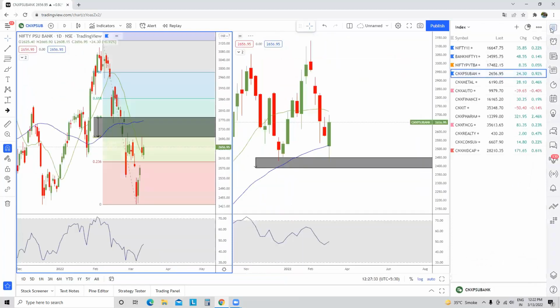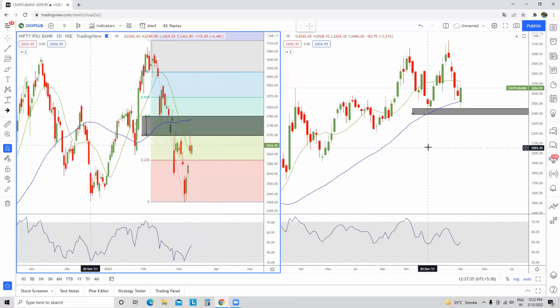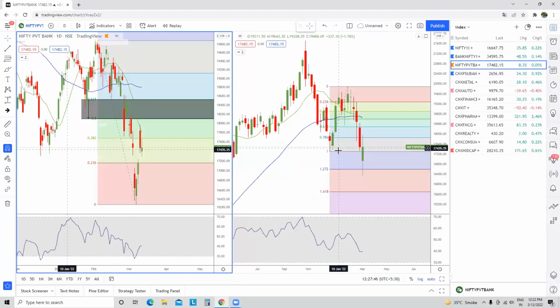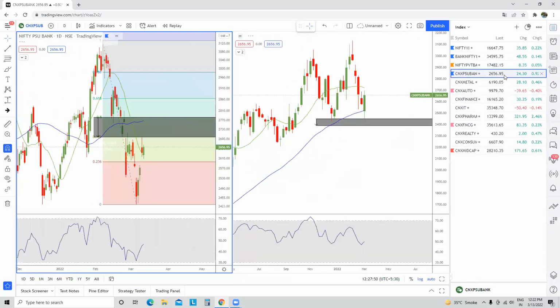Now let's check the PSU banking index. In the PSU banking space, you can see PSU banks are a little bit better placed in comparison to the private banking pack, because private banks did make a new low. They did break the previous low. PSU banks, if you see, have not been able to close below this particular previous low in the weekly time frame charts.